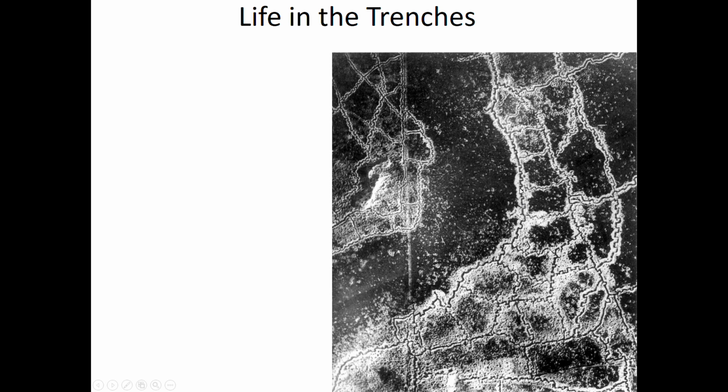The zigzag pattern you see here is useful because if a bomb were to land here and it were a straight line, the force of that bomb would simply flow down that straight line. But by having the zigs and the zags, the bomb hits these walls and doesn't spread nearly as far. It reduces the amount of damage. You can see that the British and the French trench lines are not nearly as clear-cut, so they were not as comfortable to be in, but really I don't know if any trench was comfortable.